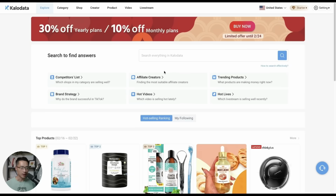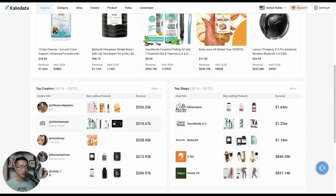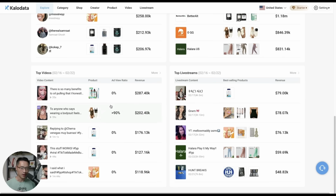So here's the main dashboard once you're logged in, and you'll be able to see all types of information that you'll need all in one place. So for example, you'll be able to see the top products here, the top creators who's generating the most revenue, the top rated shops, these specific top videos that's generating the sales, as well as the top live streams.